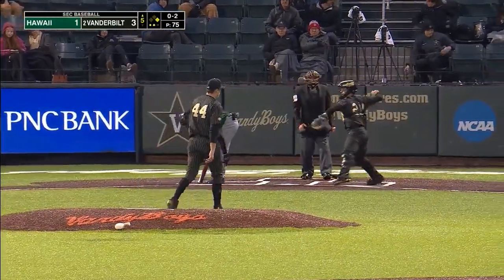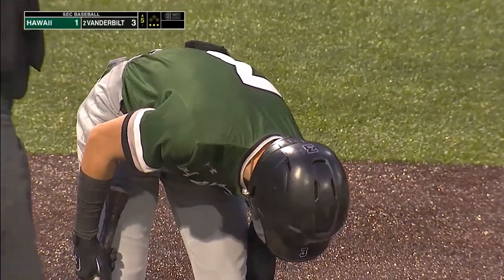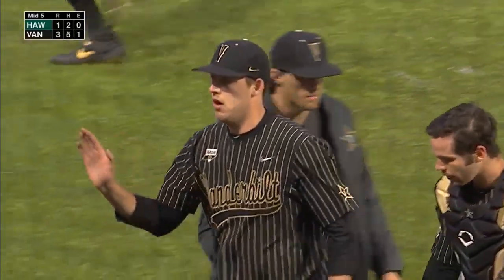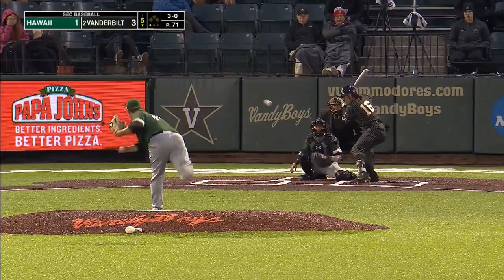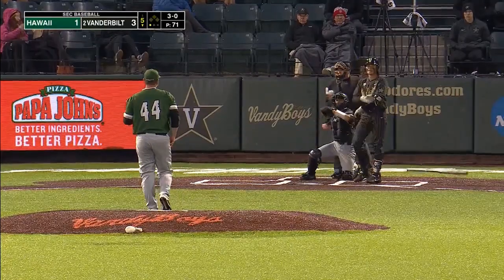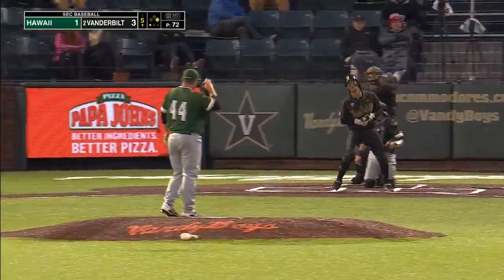There's strikeout number 8. Wraps things up in the fifth. A run on one hit and one left. Hawaii gets on the board. Vanderbilt 3. Olson trying to avoid walking the leadoff man. Can't do it. Ball 4. 4-pitch walk to Austin to start the inning with one out in the fifth.